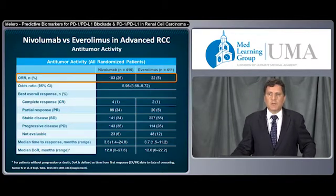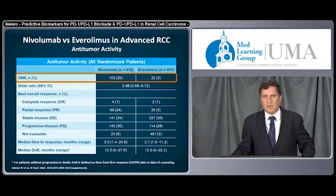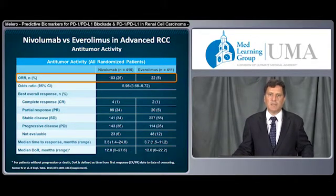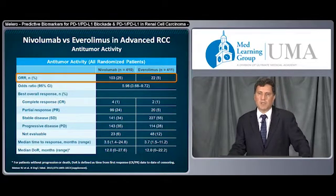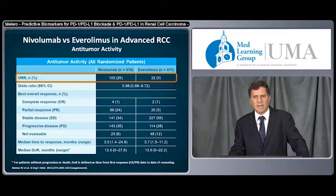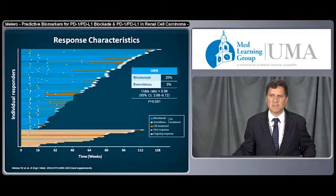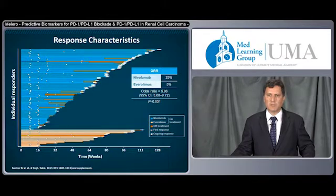Interestingly enough, there was a good number of patients, going up to 25% of these patients, who experienced responses by RECIST 1.1 criteria, which was really encouraging. Actually, this clinical trial was halted by the disease monitoring committee because of superiority of treatment. And the responses, when they occurred, tended to be durable, with many of them ongoing at the time of analysis, and clearly superior to everolimus.